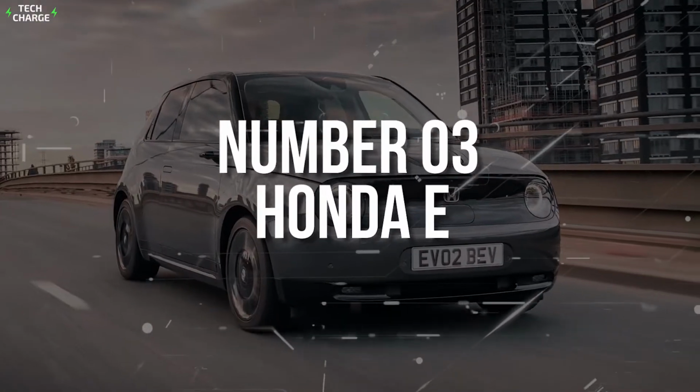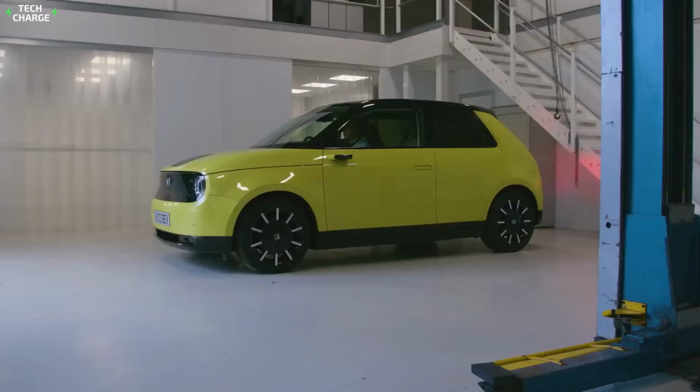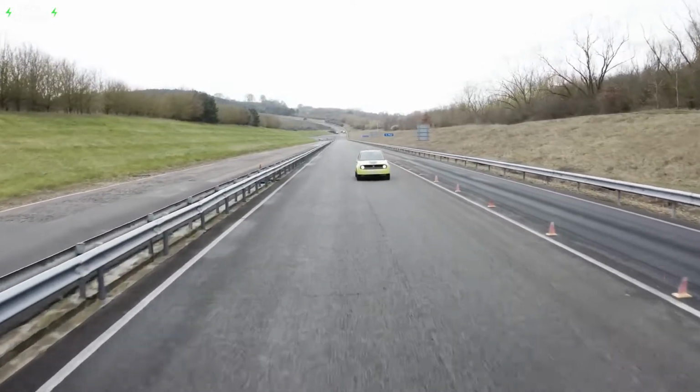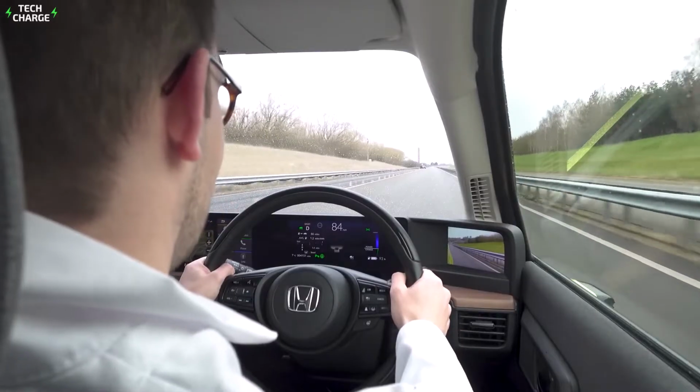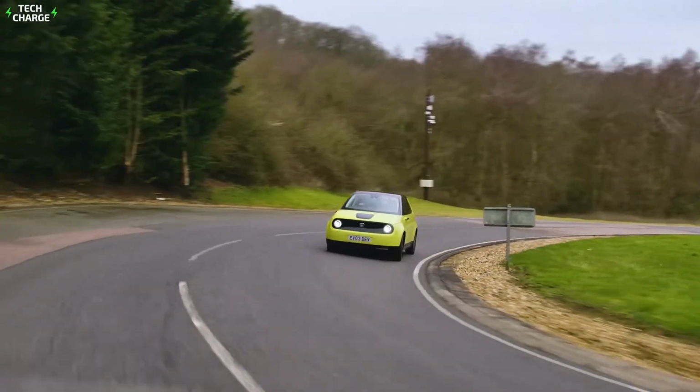Honda E. A tiny electric offering from one of the most popular car brands in the world. The Honda E might not stand out in any category, yet it offers one of the most well-rounded experiences you can find at this price point. This vehicle can be described as a jack of all trades and master of none.